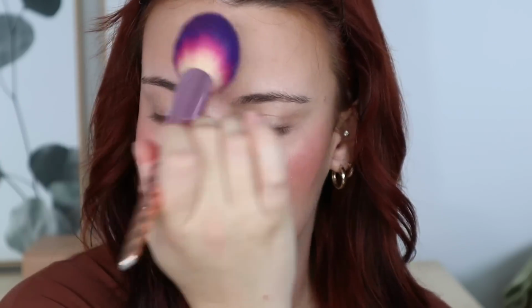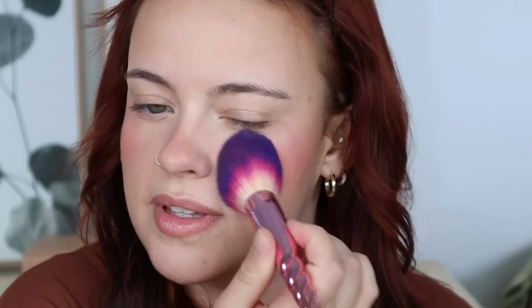I just picked up my Kosas Cloud Set again in the shade Feathery, and I'm now going to set my skin. Did you see that forehead transformation? Oh, so gorgeous. But you can still see it has a healthy sheen to it. That's that pearl work and it's magic. You can see because I over applied that blush a little bit, just adding a little bit of this on top kind of takes it down the perfect amount.